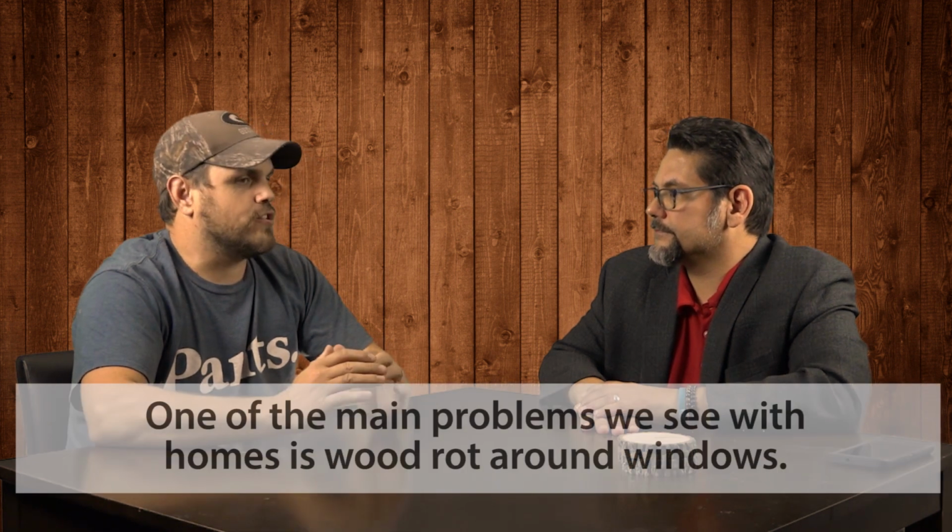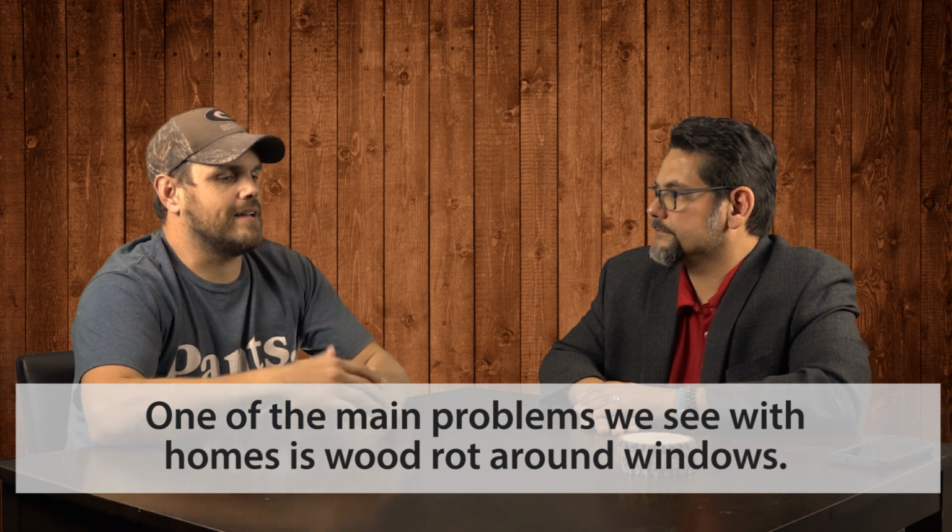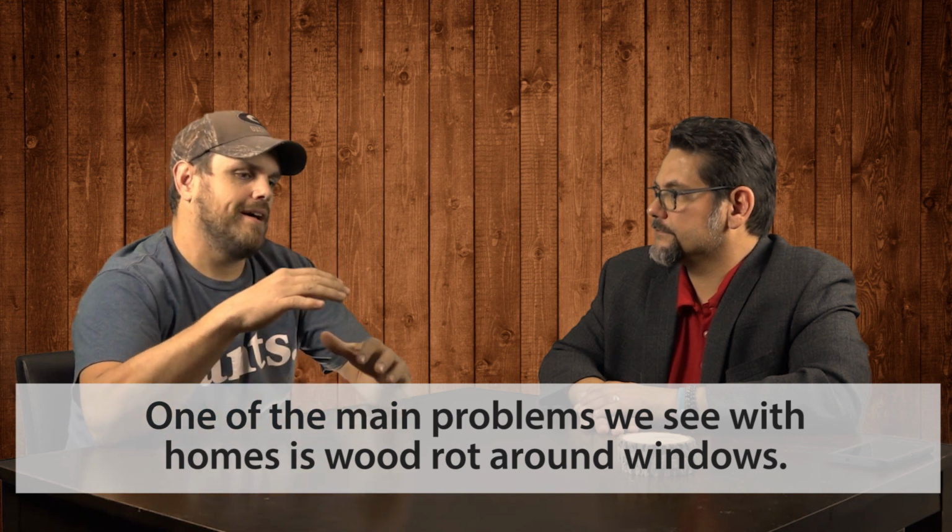Sure. A lot of times, especially being down here in Georgia with the Georgia sun and the rain and those kinds of things, the major thing is wood rot, and it's usually around windows. So a lot of times down through the years, the caulking or anything preventing the water from shedding down around the windows actually wears away. So if you could maintain that by checking your windows every 3 years or so, just to make sure that those are taken care of.